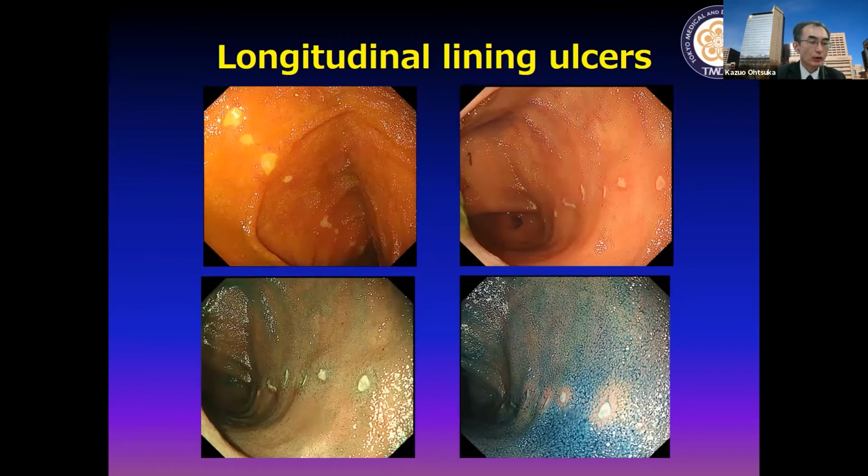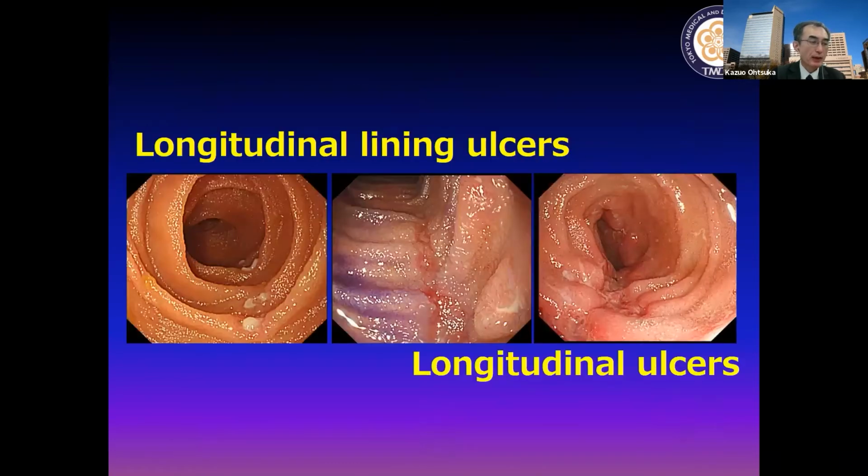There are longitudinal lining ulcers in the ileum. These ulcers are the early stage of longitudinal ulcer. And these pictures are from different patients, but longitudinal lining ulcers connect, and then finally they form a longitudinal ulcer.